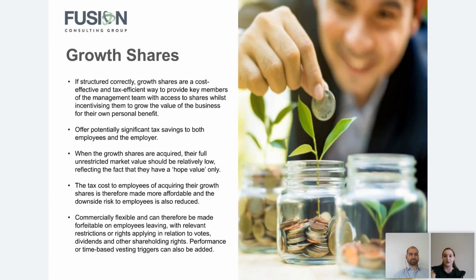Growth shares can be costly to implement due to the potentially substantial legal fees involved in redrafting the Articles of Association in order to include all provisions relevant to the growth shares, and the cost of obtaining a specialist valuation each time there's a subscription for value shares.